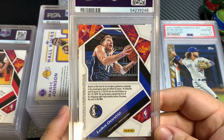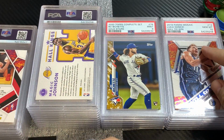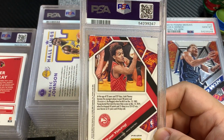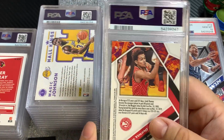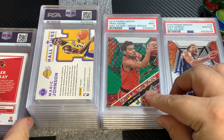This is a Luka Doncic Mosaic Got Game insert. Got a 10. So that one's probably, even as a 10, I don't think it's more than $25. So there's not a whole lot of room to go there. Got a 9 on this Will to Win Mosaic.